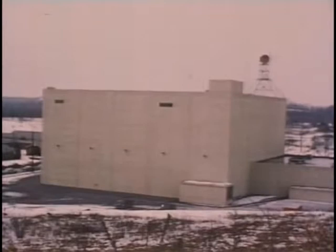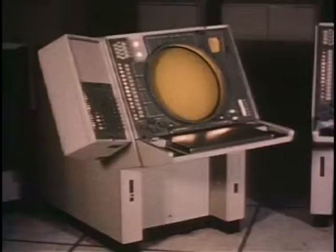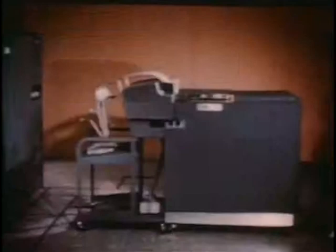SAGE. Beyond a fantastic capacity for calculation and memory, SAGE possesses the newest and most revolutionary advance in data processing, the display scope. A computer-generated visual display, on call as needed. Until Sage, the miracle of the computer was its ability to calculate in split seconds and then provide printed information. But Sage needed more than this.